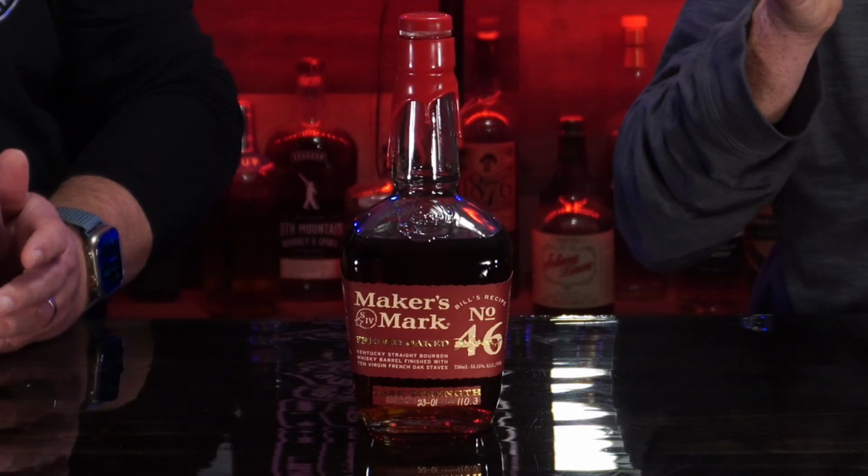I knew you were going to say that. It's become predictable at this point. If you would have gone with the 46, that would have been funnier. Turns it up to 46. This one is turned up to 46.